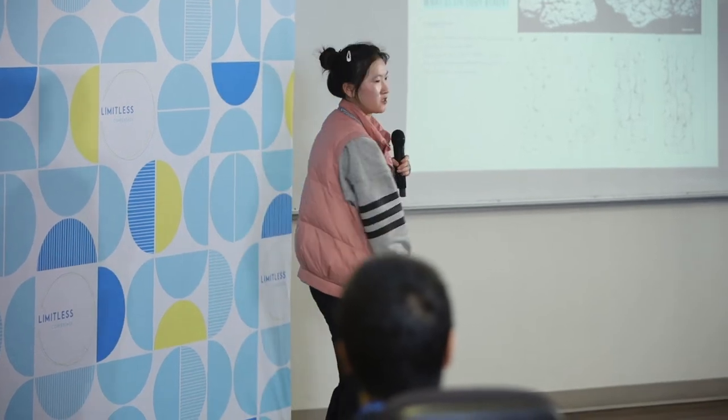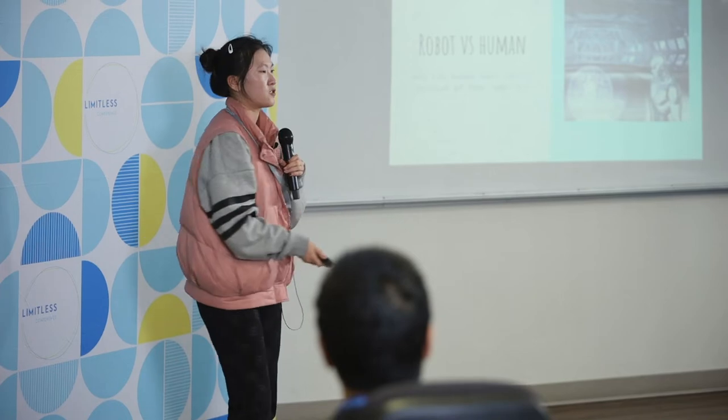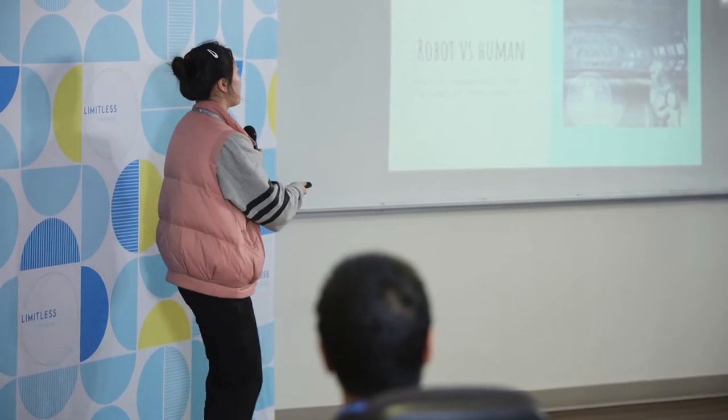A lot of scientists think the neurons are fractals too, right? So this is also proof: because the neurons are fractals, our brain looks like a fractal too. Probably our consciousness inside the brain is a fractal too. Which leads us to the most important part today, robot and human.